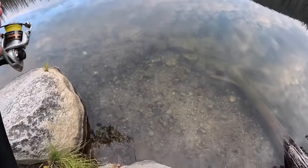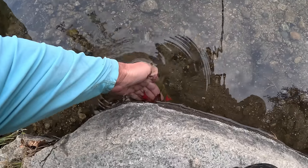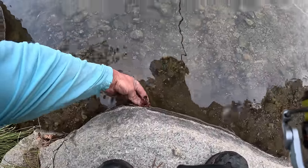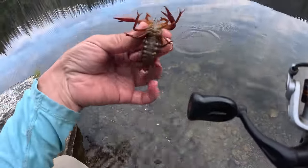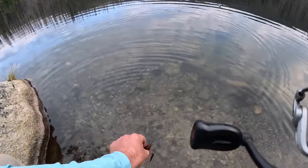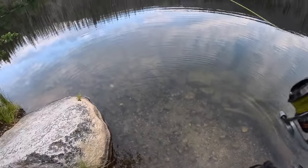I did just see another crawdad right here. Look at that. Let's see if I can get him with my hand. Got him. Oh, he's trying to pinch me. Got him. Oh, not a bad tail on him. A little small overall, but we're going to go ahead and just release that guy. Oh, man, he swam right back to us.